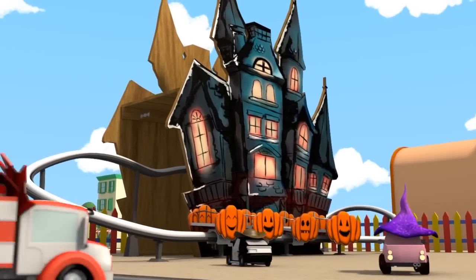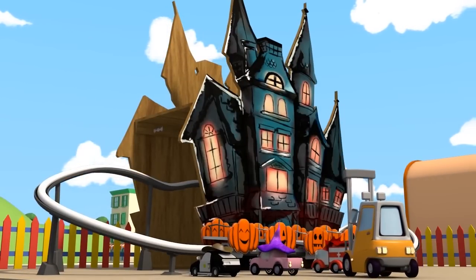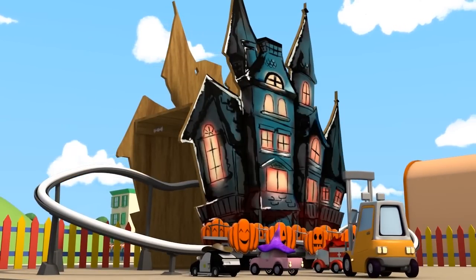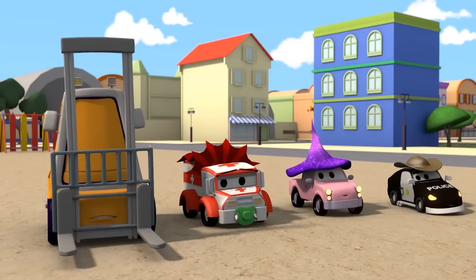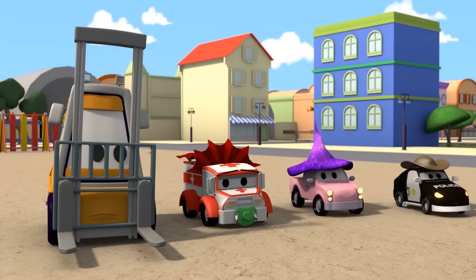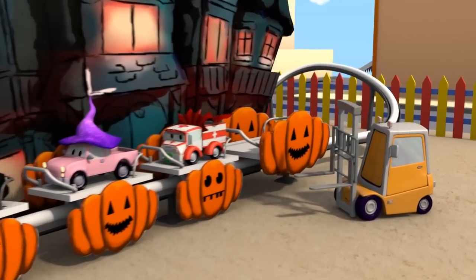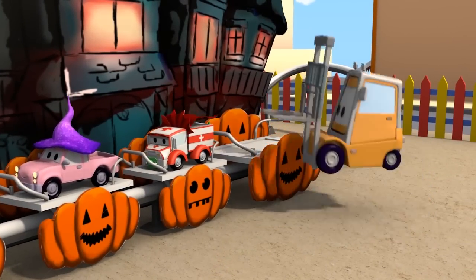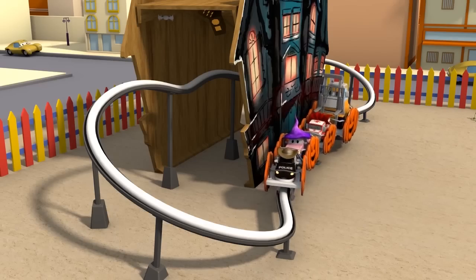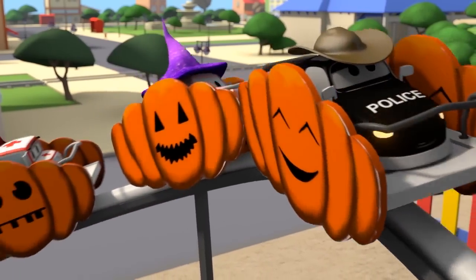Ooh, this turned out great. It's going to be a lot of spooky fun. The babies are going to have an awesome Halloween. Hi, babies. Are you ready to go for a ride through a haunted house? How about you, Francis? You want to take the last wagon? Enjoy the ride. Look out for the bats.